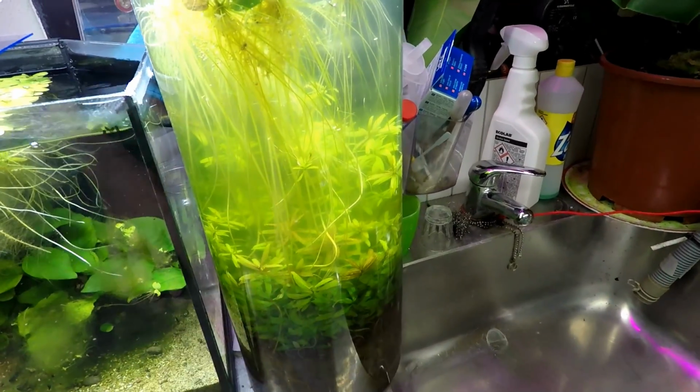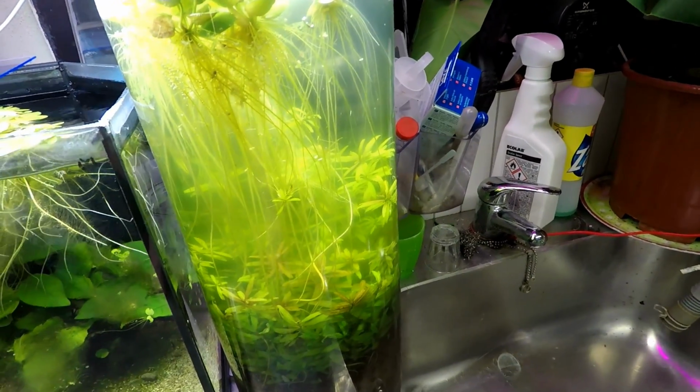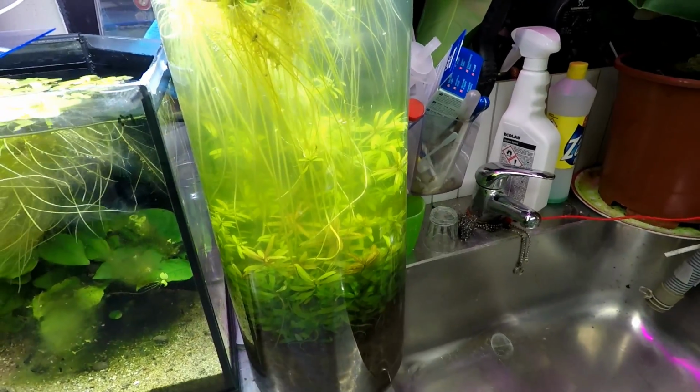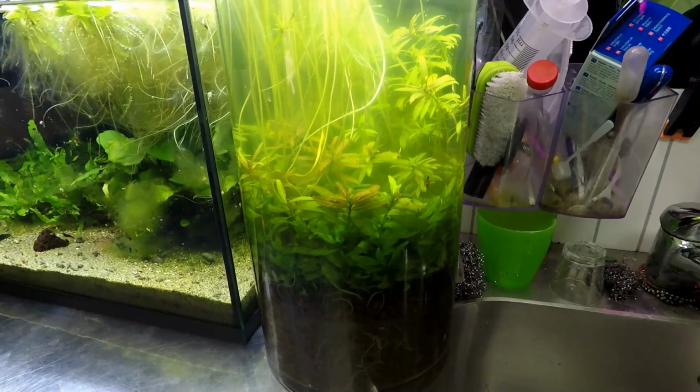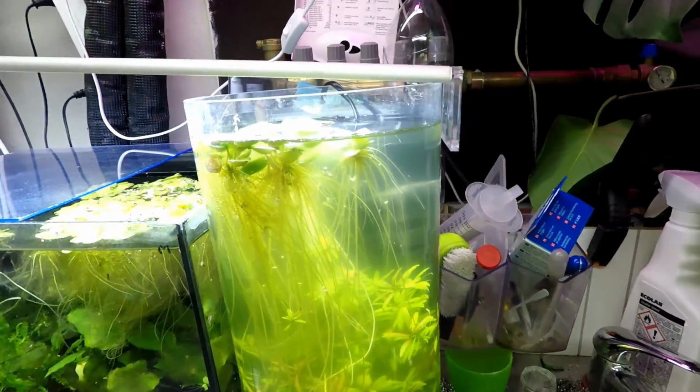And so far all I've seen is just little tangerine tiger-ish looking young. Okay, but hopefully it will produce something really nice. I think it will eventually.